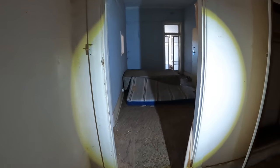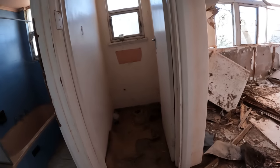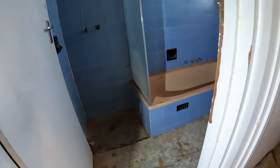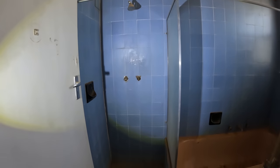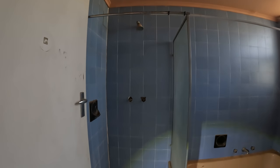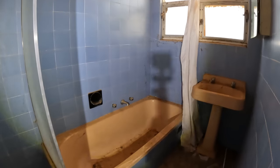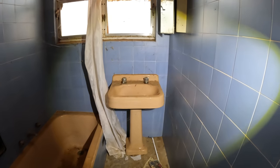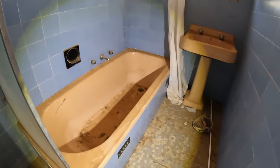Oh, what's in here? Another bedroom? No, that's where the toilet used to be. Oh, and there's another bathroom here. Just watch this timber, it's got some nails on it. Two bathrooms. Yeah, look at that. Yeah, look at the old basins. I love them old basins, nice.